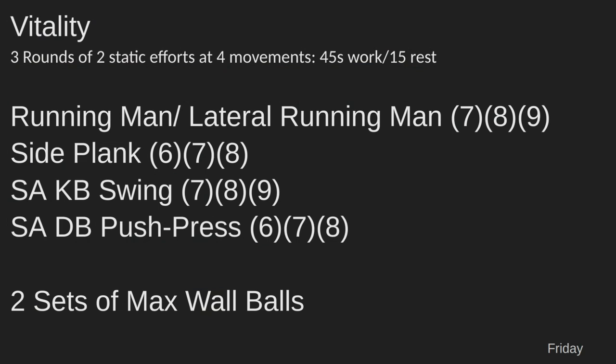So vitality, love this day, love this day. Another calisthenics day with the running man and lateral running man for the cardio portion. And then it's these alternating single side movements for the rest of the workout with the planks, single arm swings, and push press.